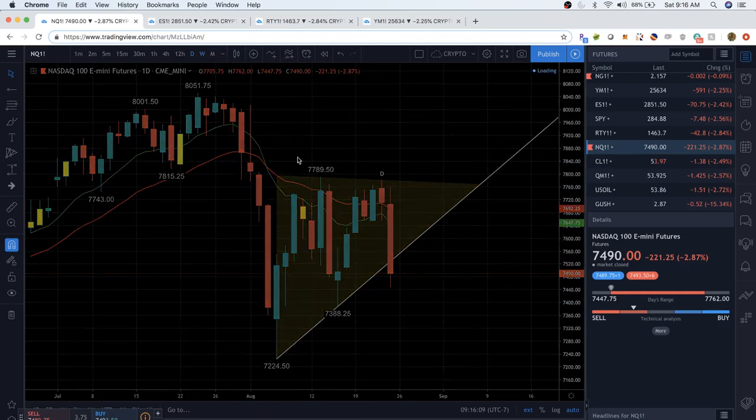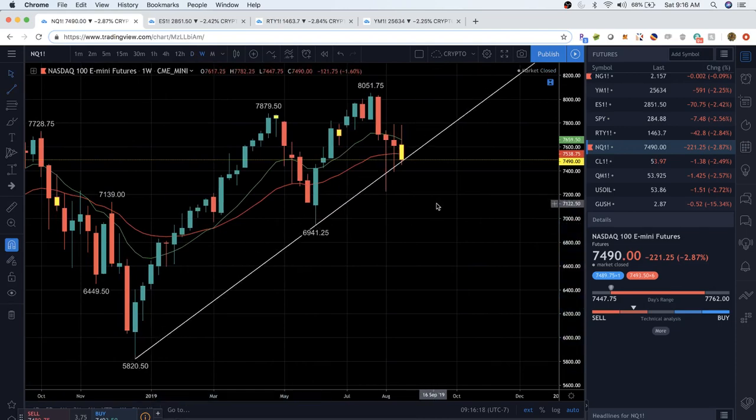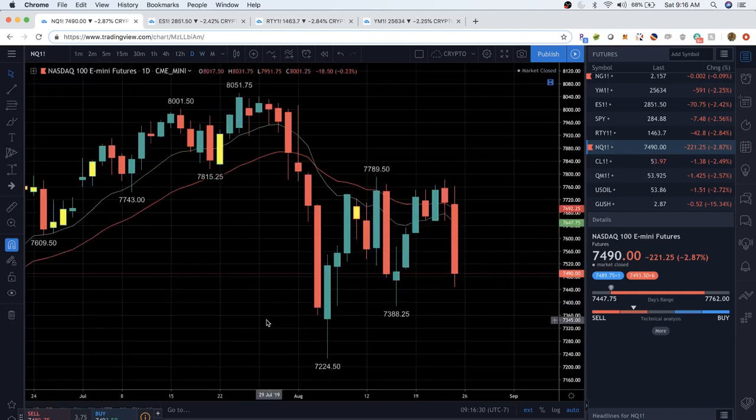NASDAQ has an interesting trend line on the weekly that others do not. So I'm going to take out all of this and show you this trend line here. This is what I was watching Friday, and it held. Of course, we don't trade based on trend lines alone, but we're coming up on a really interesting week with this weekly inside bar.